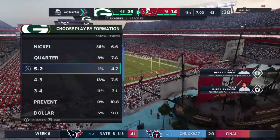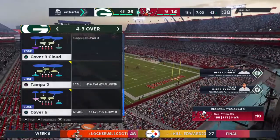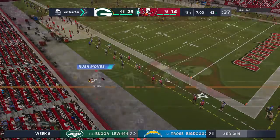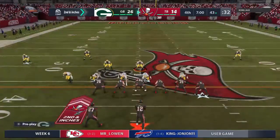The Brady-Gronk connection, certainly something to watch here with the Bucs in 2020. Of Tom Brady's 541 touchdown passes coming into 2020, Gronk's 78 were the most of any receiver. Options galore here, second and a few inches.